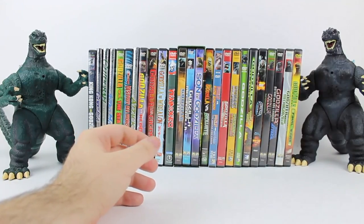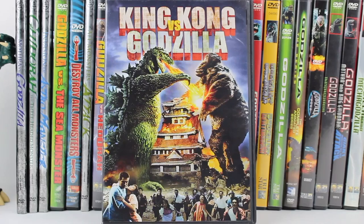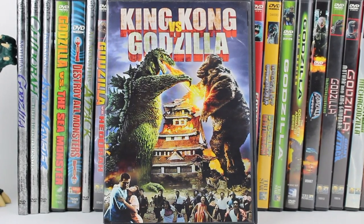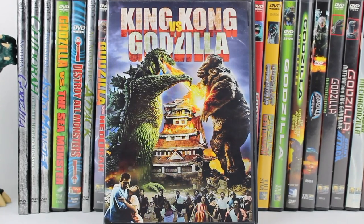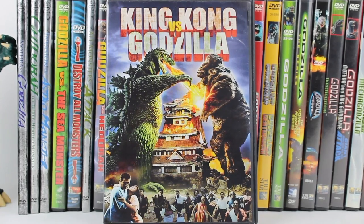But continuing on, King Kong versus Godzilla. It is so weird looking at this movie and thinking back to my childhood, thinking, wow, this would look so cool if they did it today. And it's finally happening. Yeah, it's a year away, but, well, a little less than a year away, but still.